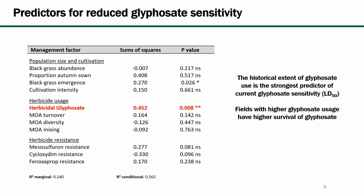And again, there's lots of information on here. The only bit we've done here is go back into that management data. And as we did before, we've said, okay, we've got variation in these populations. What management data is explaining that variation? And the only thing that came out as really significant was the history of glyphosate use. So what it's telling us is the least sensitive populations are the ones which have had the most historical use of glyphosate. So it's a signal, I would say, that we're pushing our UK populations towards glyphosate resistance, and we should use it as an early warning signal.